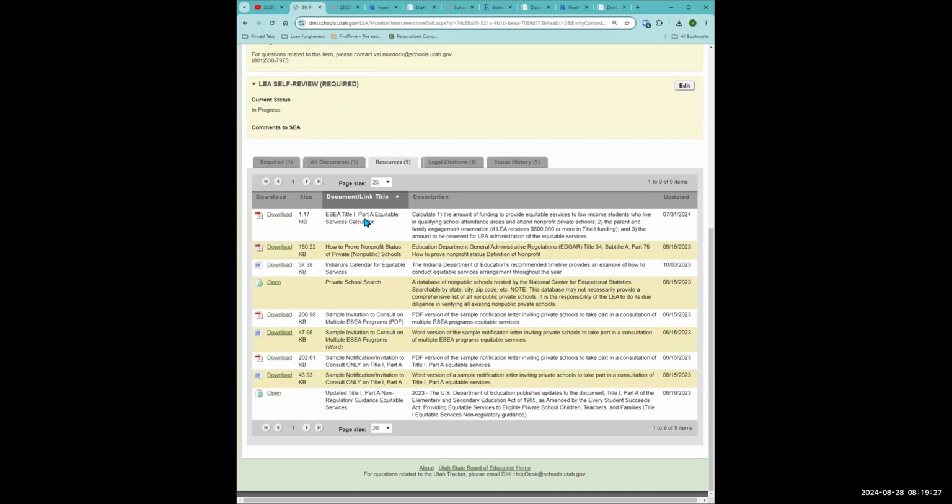Also, the amount of parent-family engagement from that proportionate share. And then the set aside for administering the equitable services, which I'll get into in item 41. So how to prove nonprofit status. There's information related to Edgar. Indiana's calendar for equitable services.